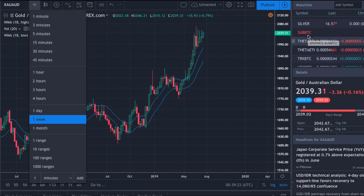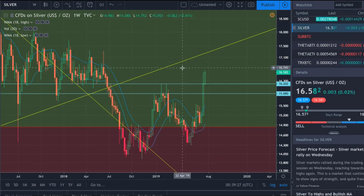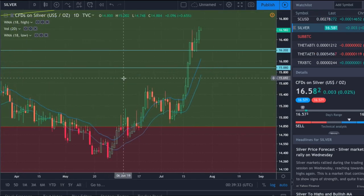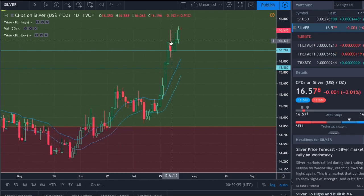Let's go back to silver. We'll take a look at the US, and then we'll take a quick look at the Australian. Silver has been even more wonderful. Let's take a look on the daily. Seven days ago, where were we? 1, 2, 3, 4, 5, 6, 7, somewhere within this range.